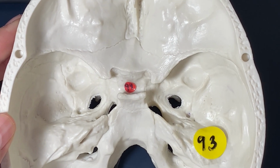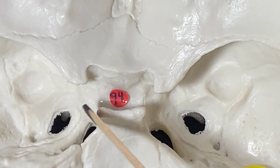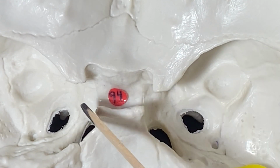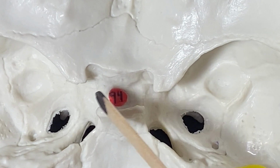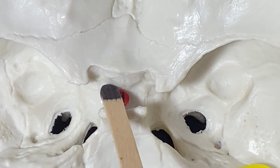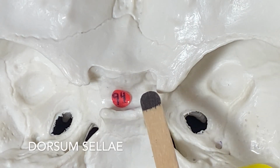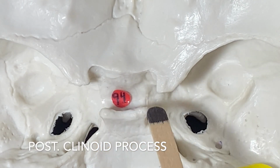And I'm just going to zoom in a little bit for you. Posterior, you have the posterior clinoid process. So if you pinch that, that's the posterior clinoid process. All of this right here, this wall, we call that the dorsum sellae, and anterior to that, you have the tuberculum sellae. So tuberculum sellae, dorsum sellae, anterior clinoid process, posterior clinoid process.